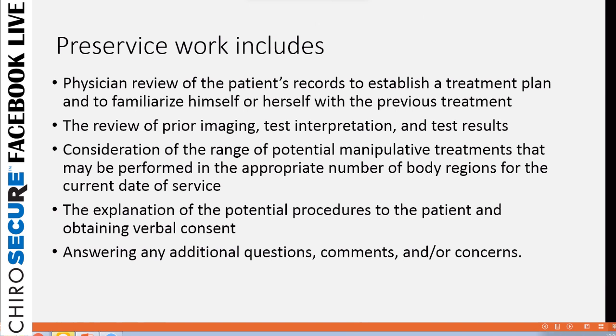This means before you adjust the patient. Physician's review of the patient's records to establish a treatment plan and to familiarize himself or herself with the previous treatment. Think of that couple of minutes you do either before going into the room, or while you're in with the patient, going over their notes quickly before you even ask any questions. You may even review some prior imaging or other tests that you may receive. And of course, consideration of the range of possible treatments. Likely you're going to manipulate, but it's about getting yourself ready to decide what we are going to do with this patient.